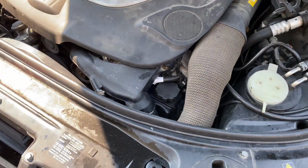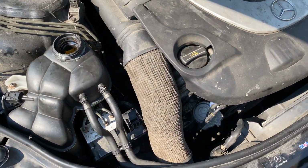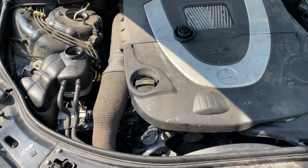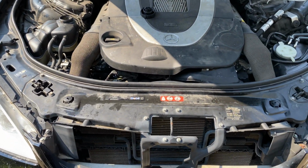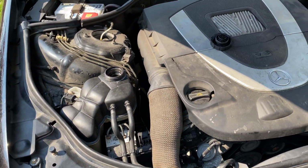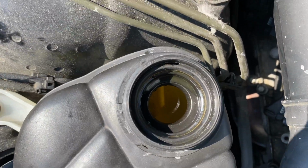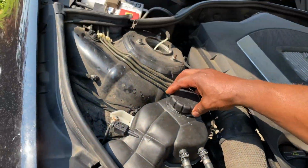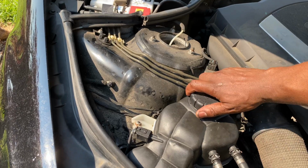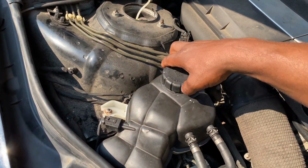My oil cooler has a new gasket. Everything is back in place. All my hoses are reconnected. I have been going through the process of making sure I get all the air out of my system because I had to add an excessive amount of coolant. So my levels are good. I've had to get all the air out. And sometimes it takes days to really get all the air out.